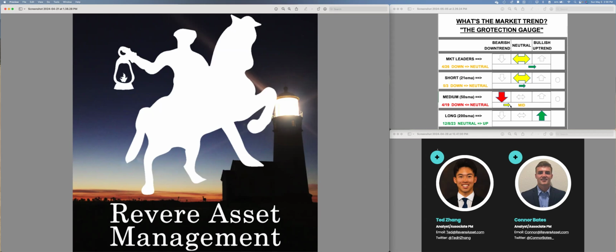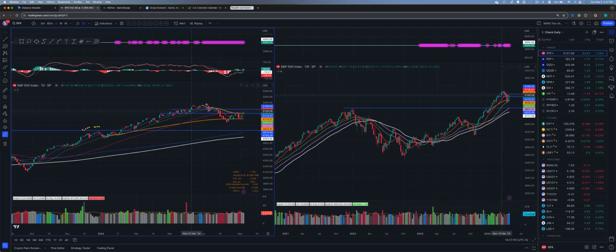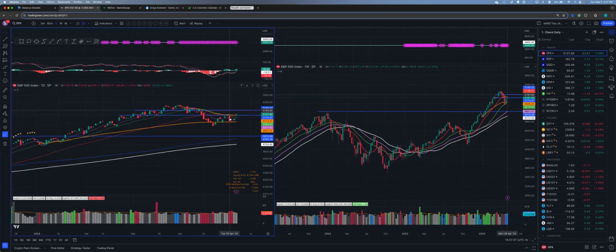Medium, we still have the arrow at red, but with the yellow arrow to go to neutral because we did close under the 50-day, but we're just right about there. And then long term, still the same with the green arrow, as the uptrend is still continuing above the 200-day simple moving average. So I'll pull up an S&P 500 chart.